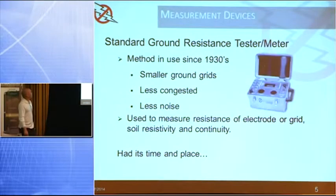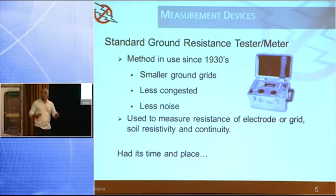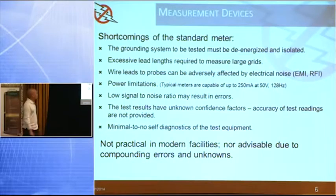All right, so this was developed in the 1930s. Basically, your power grids and power needs were much smaller then, so you didn't have to have a meter that created much power. It was less congested, with less noise, and by noise I mean noise actually traveling through the earth and also overhead. It's used to measure resistance of an electrode or a grid, so resistivity and continuity. It's had its time and place.